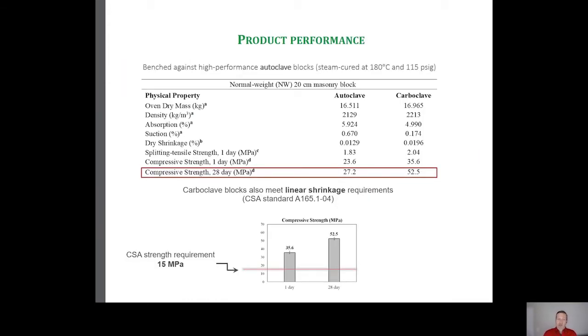Talking about the product performances themselves, again, you can see your typical autoclave system versus a Carboclave system. It doesn't seem to change too much of your densities and absorptions, although again, you can see it does increase density by a little bit, because it does make sense. The gas goes in as a gas and turns into a mineral or a solid. So it is taking up space. By taking up space, it does increase the density marginally, and it does reduce the absorption because it does sort of reduce the amount of pores that are in there. But overall, again, what you're looking for here is your strengths.